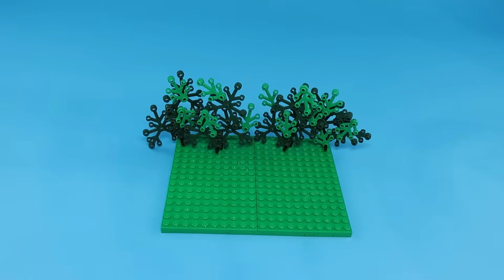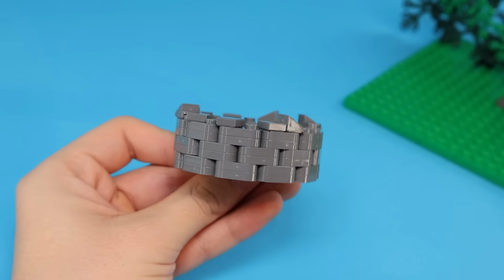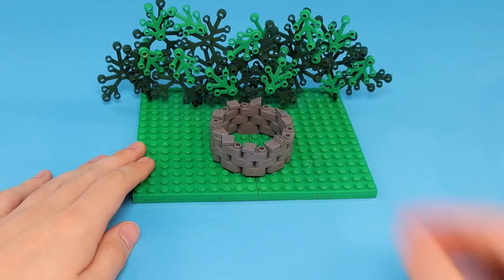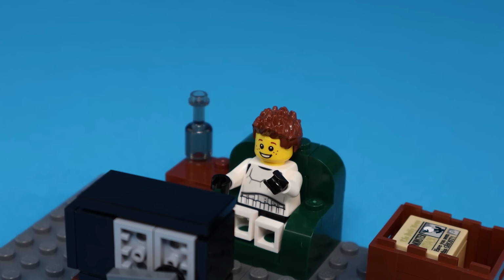I started by building some bushes with tree leaves, which interestingly enough are held together with a stick and a grip piece. Next up, I built the iconic well with these 1x2 round edge plates and added it to the build. Finally, I added some grass pieces and now we can recreate this scene.